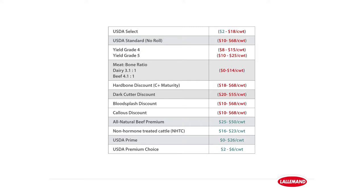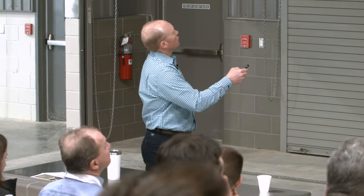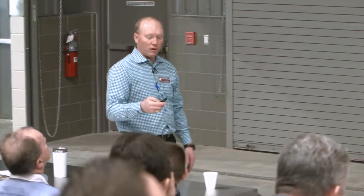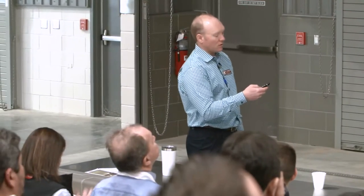Yield grades 4 and 5 are always discounts. $8 to $15 a hundredweight off of 4, $10 to $25 a hundredweight off of a 5. And so you've got to realize they're going to trim this to probably an eighth to a quarter inch. And so all of that waste fat goes into edible tallow, edible rendering. And they're trimming all of those pounds off that they paid carcass weight prices for. So there's a discount for that.